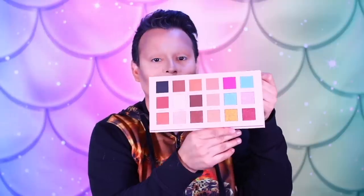And these are some big pans. I thought it was actually really small from what I saw on Instagram. And lots of neutrals, so it's actually speaking my language. Neutrals with a hint of color. Okay, without further ado, let's get started.